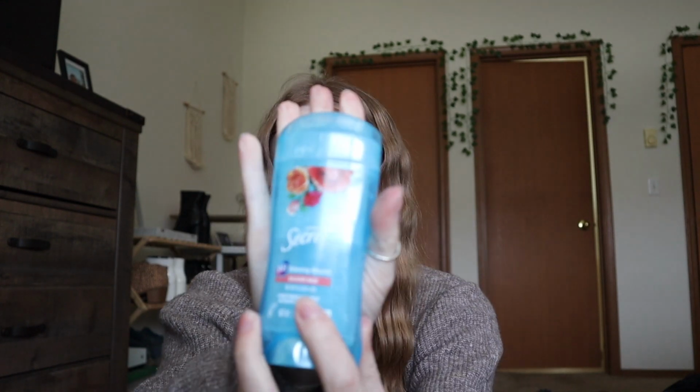Okay, my next thing is a deodorant. I accidentally bought this gel deodorant. I thought I was getting the white normal stick, but I got gel and I'm obsessed with it. It doesn't leave nasty white stuff on your clothes. It lasts a really long time. I just have really, really liked it. I'm glad I tried this out and I just got the Secret one. It's cheap, it's easy, and yeah, try it out.